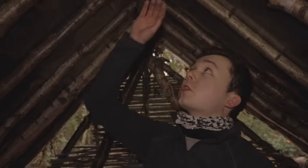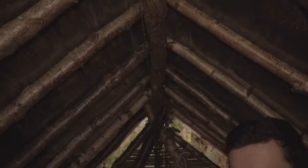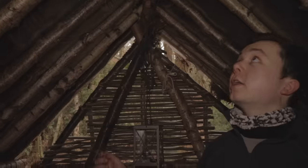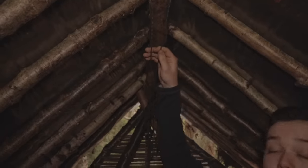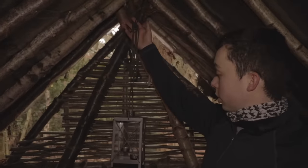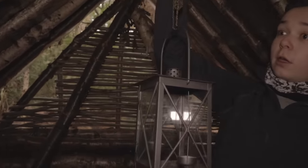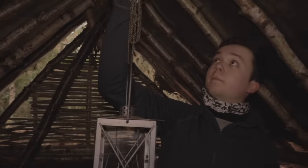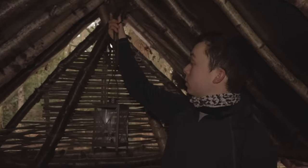In the roof, we've got some paracord. Because we've got the fireplace, it does actually get very, very warm in here. And if it's been raining outside, it's super useful to be able to hang your wet clothing and wet socks, and they dry out very quickly. It's also good for lanterns, so we're able to move our lanterns to wherever we want them, if we want light in the middle. It's a very useful tool for us.